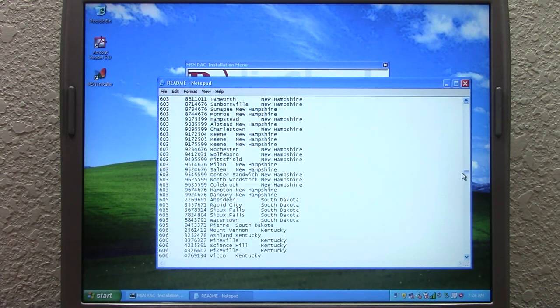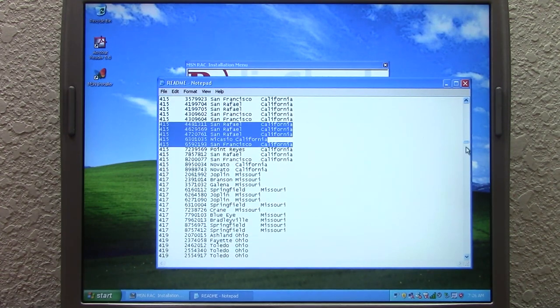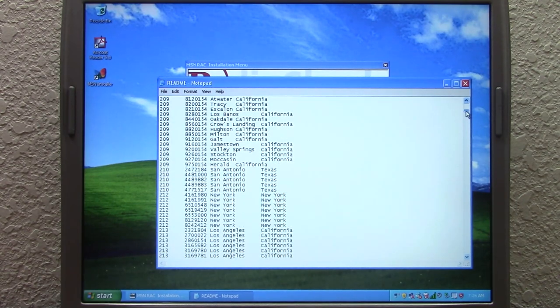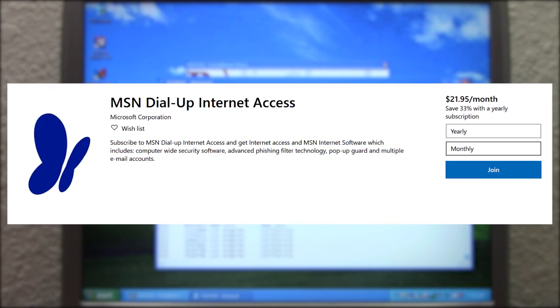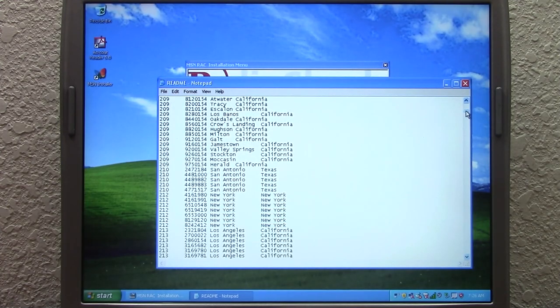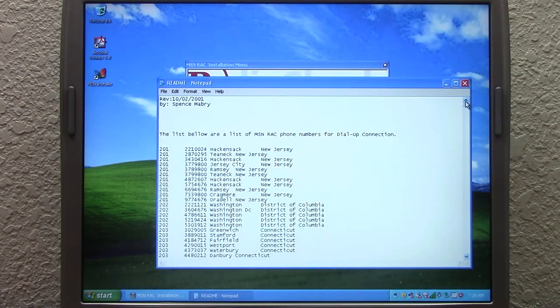Maybe one of these still works, but I'm certain that whatever server you would connect to sign people up for MSN would not exist anymore, I would think. Like I mentioned before, believe it or not, Microsoft still offers MSN dial-up in 2020, but I believe signing up online is the only way. So you'd have to go to a public library or something if you really wanted to get MSN dial-up. You might be able to call them.